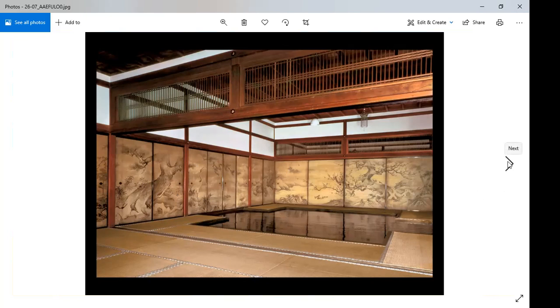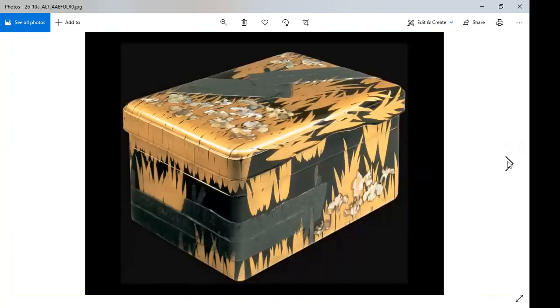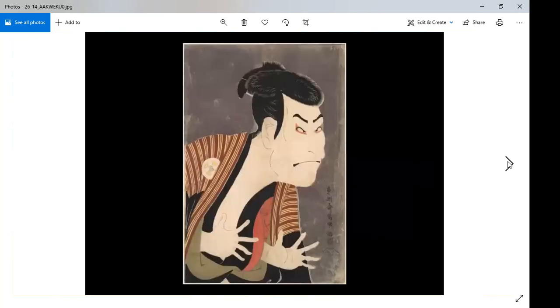Okay, now we're going to skip this because I've decided it's not going to be on the final. It's a lacquer box, okay? And so you don't need to know the details. It's in Stockton if you want to read about it. But let's move on to the next must know, which is this one.